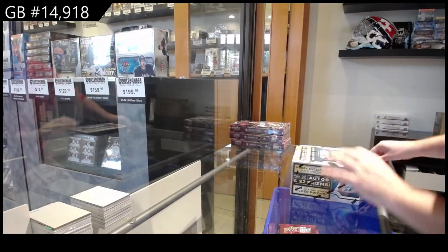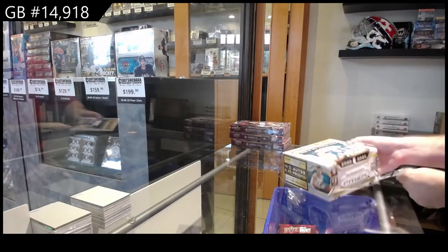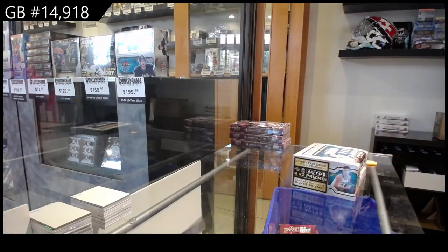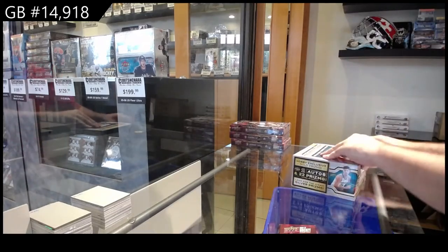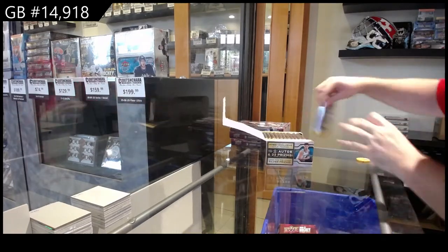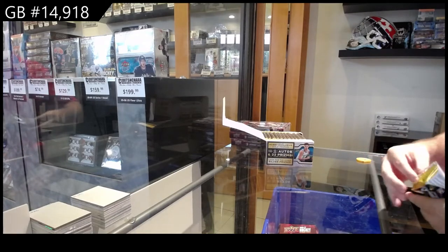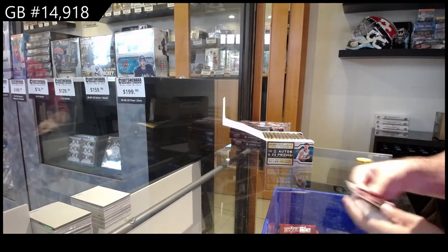2009-18, we've got the basketball Prizm hobby. Yeah, these don't have any. All right, I gotta remember how this one went.